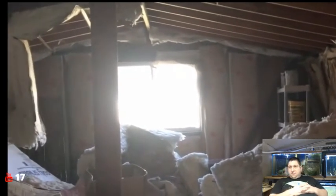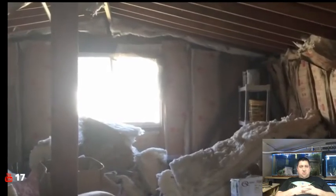So we're heading upstairs. Candy, this was started in March of last year. So this is the upstairs. You can see it was kind of a train wreck. That was the upstairs, and I had to clean out all of this to start with.